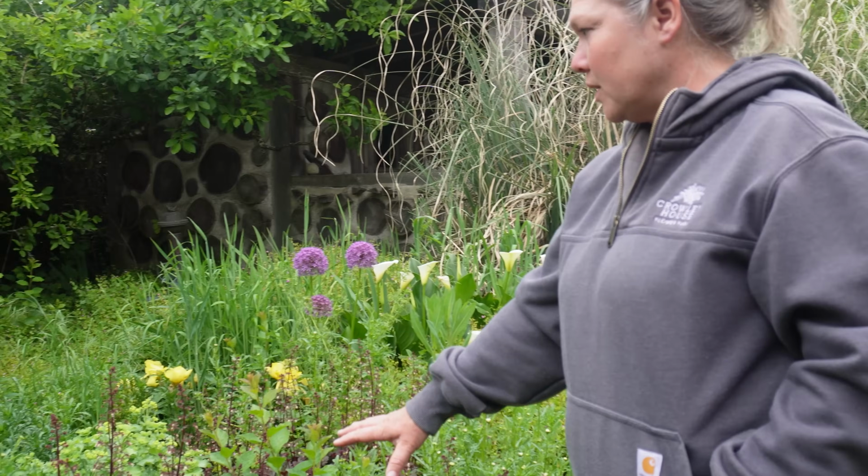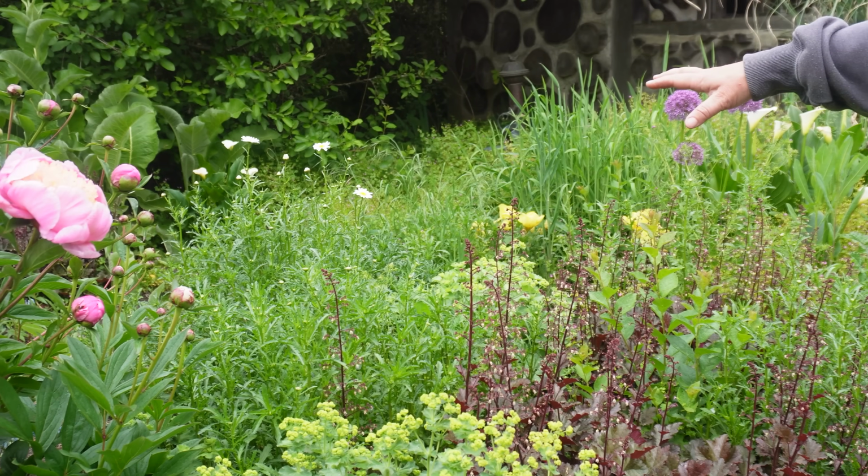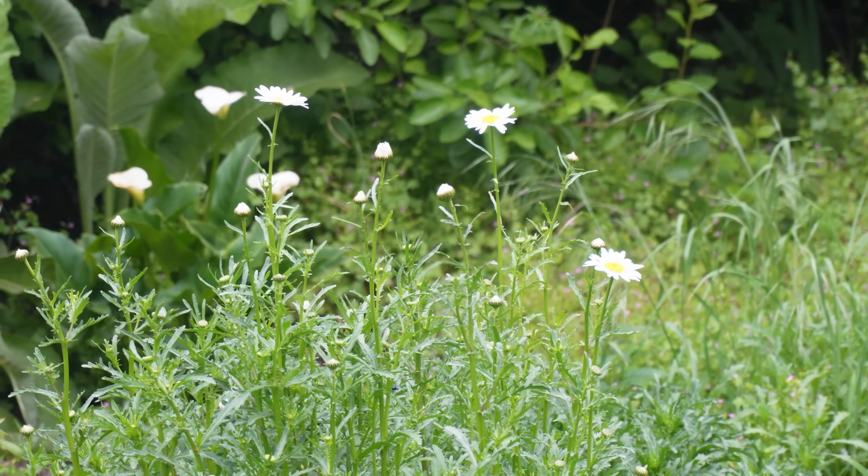So I have some more heuchera here. And then flanking it is some daisies, which is actually something we're going to be using this next week. So that's going to be super important that they all bloom. We need them to bloom this week.